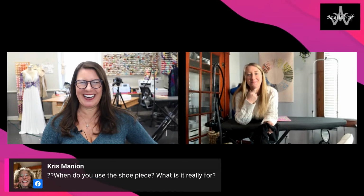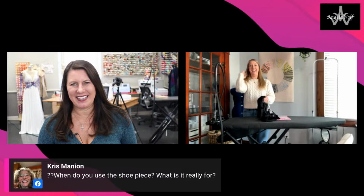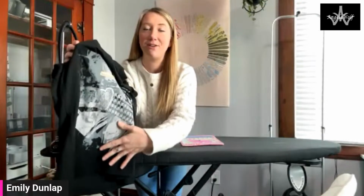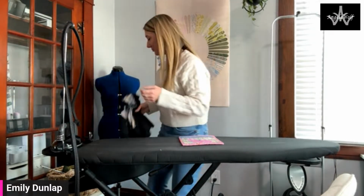Oh, no. I can't do that. I can't do it, Emily. I challenge everybody, give it a shot with the LAURASTAR. You might find that you're not having to rest that tailor's clapper nearly as often or as long. But I also have this shirt here that's got some vinyl screen printed on it and some rhinestones, right? So just a lot of different things that you can do with that sole plate to make things really safe.